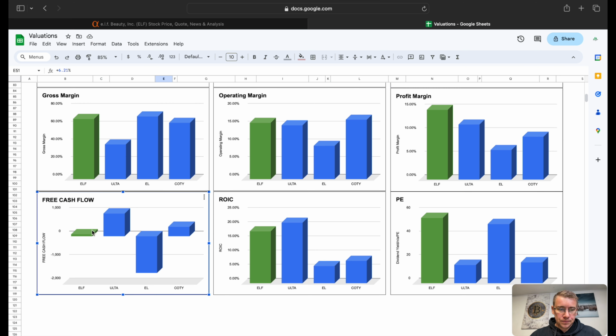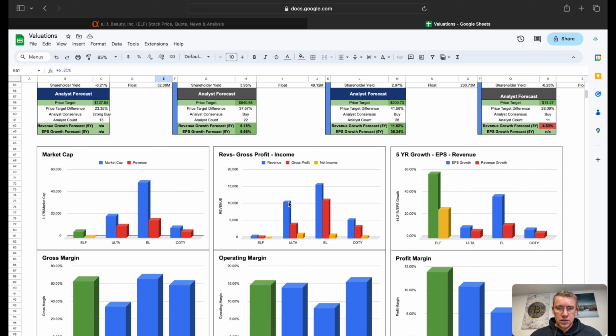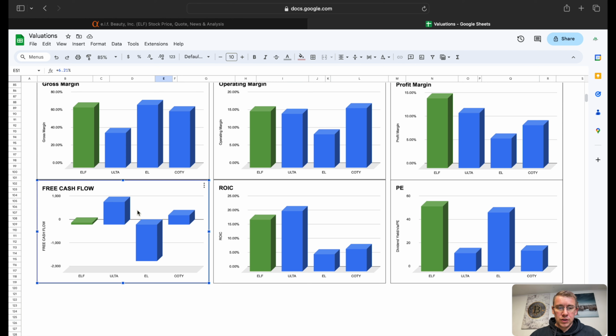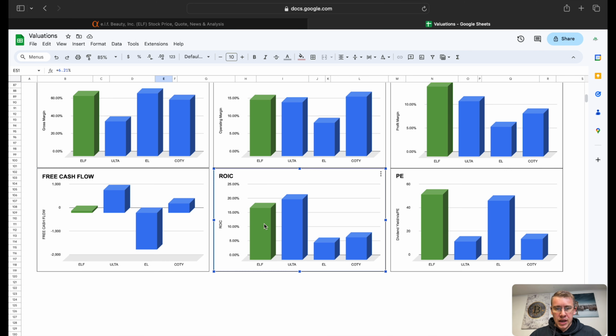Free cash flow, not there yet. Obviously, their revenue is nowhere near the same amount as some of these other companies. So if they can maintain their 15+% net income, well, really profit margin, so same difference, then their free cash flow will likely follow suit. Return on invested capital, I mean, I've got nothing to complain about there. Higher the better, but still a very good percentage for me.